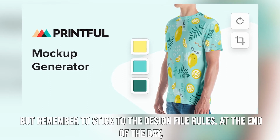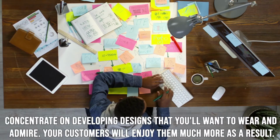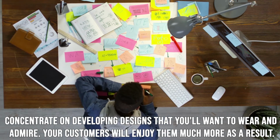Experiment, but remember to stick to the design file rules. At the end of the day, concentrate on developing designs that you'll want to wear and admire. Your customers will enjoy them much more as a result.